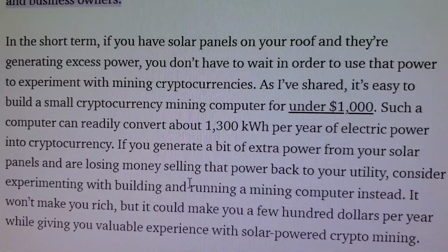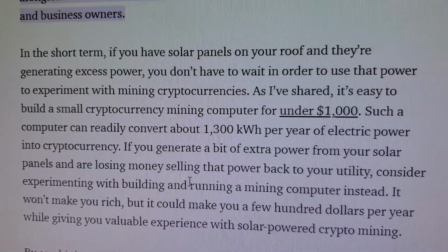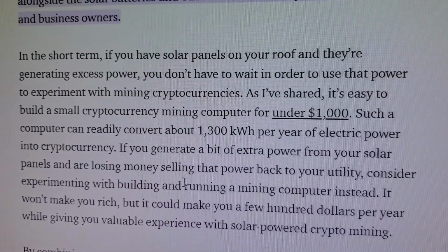It uses about 1,300 kilowatt hours per year of electric power. Put in a couple extra panels on the roof when you do your installation, and you could pretty readily pay for the cost of the electricity for that computer. And you're not going to get rich doing that, but you're certainly going to make more than you would make selling the power back to the grid. You'd be generating totally green cryptocurrency, which is kind of an exciting thing to be doing. And it's a great way, I think, to get a bit more experience and just experiment with this.